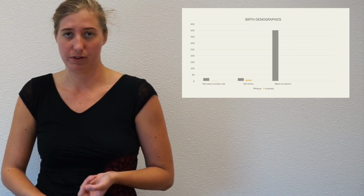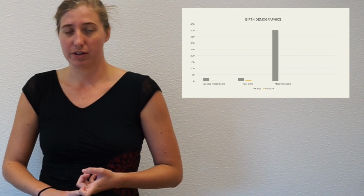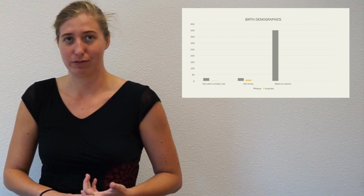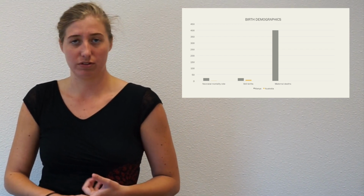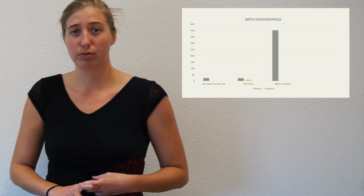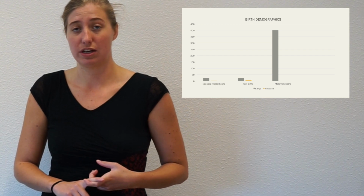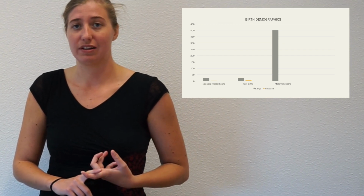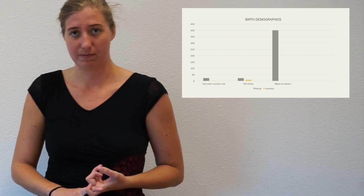In Australia, this goes down to 2.4 per 1,000 births. The number of stillbirths in Kenya is 22 out of 1,000 births, whereas in Australia this is 9.7. And lastly, the number of maternal deaths in Kenya is 400 out of every 1,000 births, whereas in Australia this goes down to less than 1 per 1,000 births.